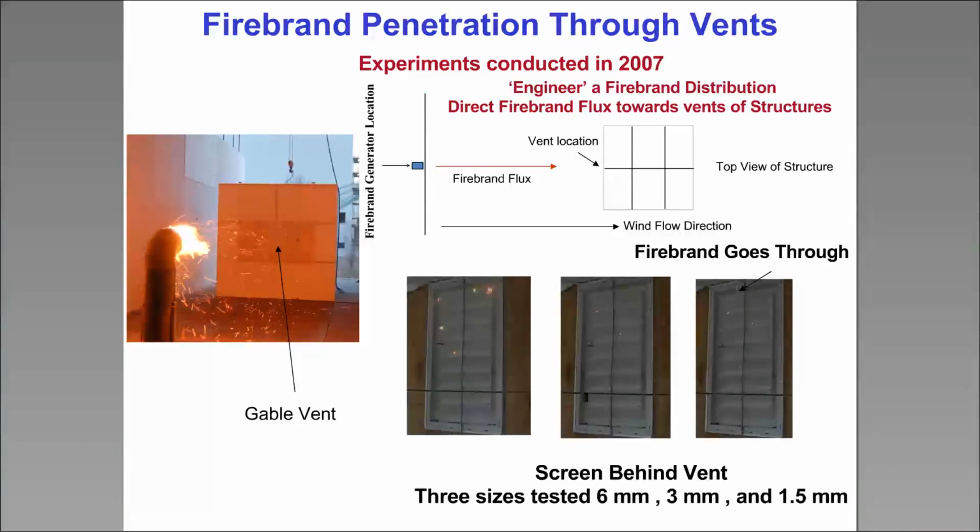The other thing we wanted to look at was firebrand penetration through building vents. In California, in the previous building code, it recommended a 6 millimeter mesh behind a building vent. When we inquired about why that 6 millimeter mesh, what was the basis for that, my understanding is it was designed to mitigate rodent infestation into the vents. There was no testing to really figure out what firebrands would do in those cases.